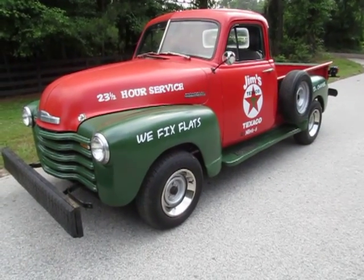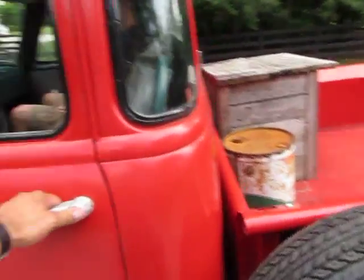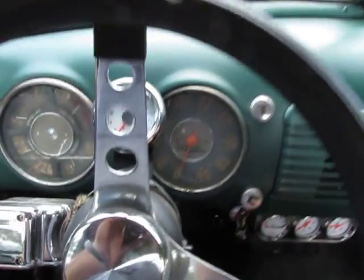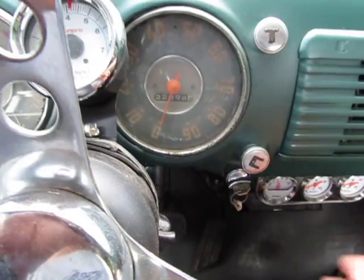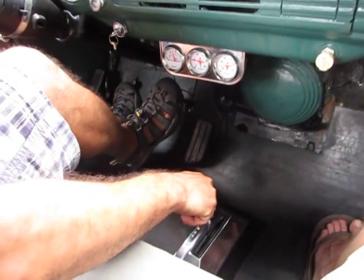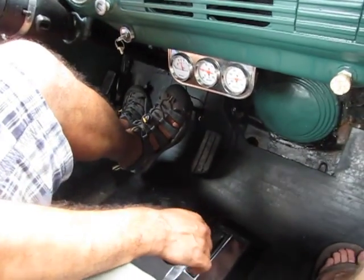This is a 1953 5-window Chevrolet pickup truck, and the previous owner decked it out as a Texaco truck. I think he used to work for Texaco. Fires right up. It's actually got an older Corvette V8 in it. That's what Jason was just telling me. It's got a Chromatic Hertz ratchet shifter, automatic transmission.